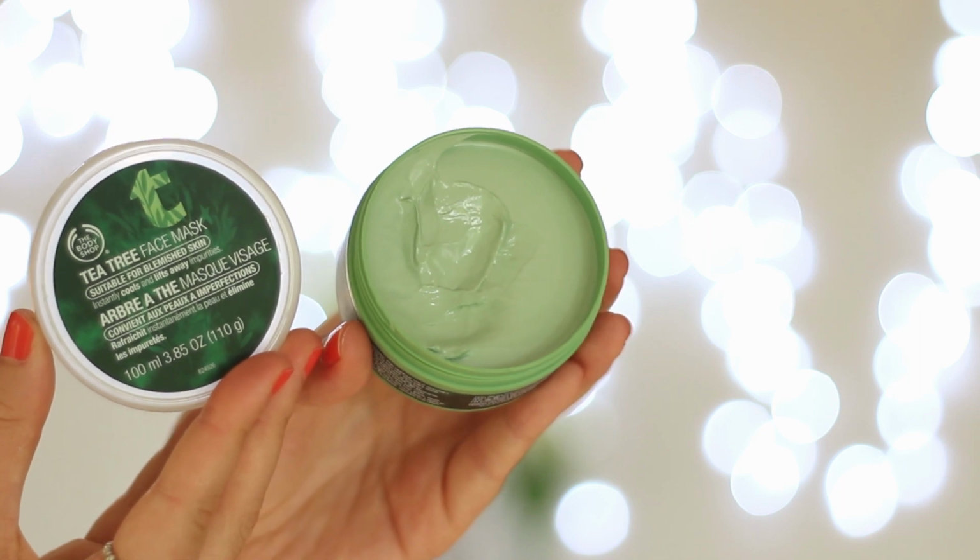So it's specifically for if you have pimples or acne, and we have both tried it out the other night, had a little bit of a face mask. Quite enjoyed it. It was really nice and cool and refreshing and would definitely recommend.